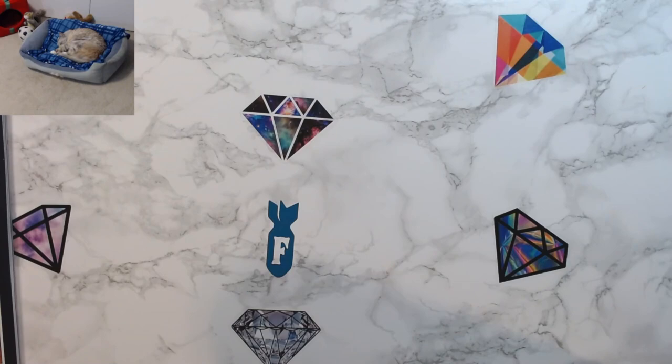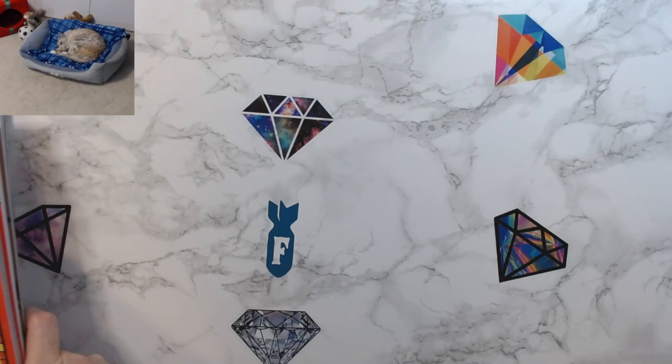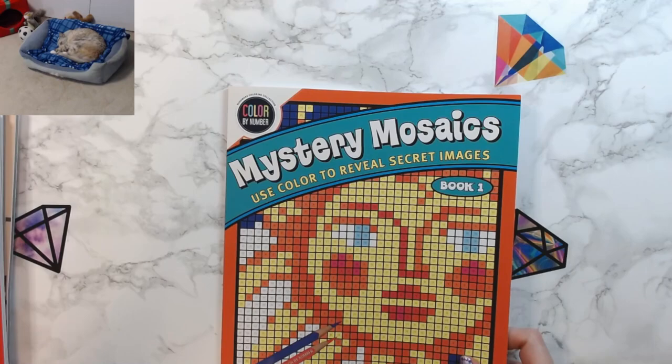Whew. Hope everybody's doing okay today. We're actually having a little bit of a remnant from the tropical storm Arthur. We're just getting some of the outer bands here.